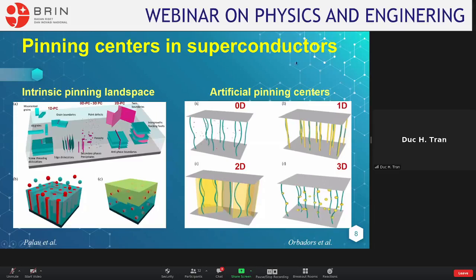The left picture is the intrinsic pinning landscape, and the right one is the artificial pinning landscape. Starting from the intrinsic one, we try to add artificial pinning centers. Based on geometry classification, we usually have 0D, 1D, 2D, or 3D pinning centers, totally depending on their geometrical distribution.